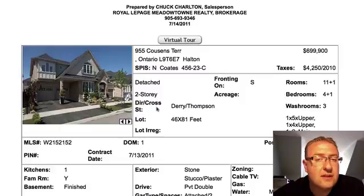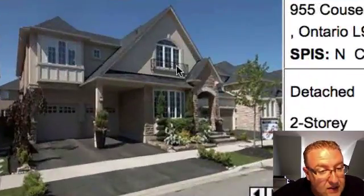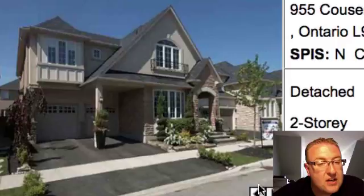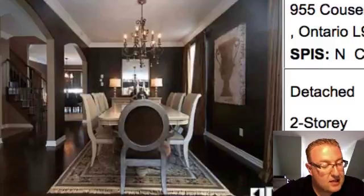955 Cousins is really the showcase model home level. I mean, these guys are really playing. You can even see they've done this little bit around the window here. It's a Vanderwood. It's 3053 square feet. We had one at 629, and I mean, hardwood on both levels, very nice. Couldn't get action, so keep that in mind. This is $699. This is $70,000 more, and it's certainly justified.